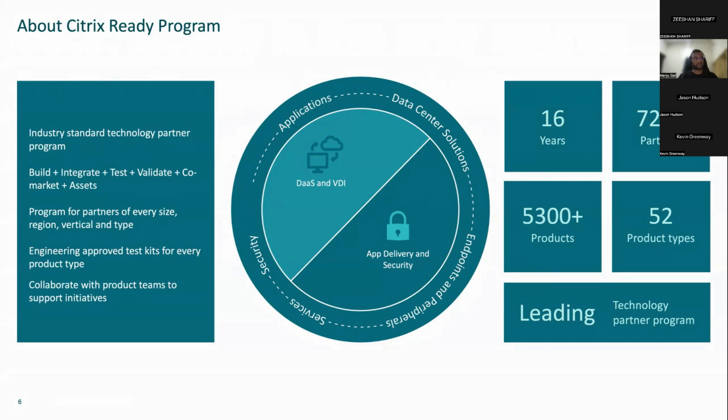We have been in this business for more than 16 years now. We are one of the leading technology partner programs. We have over 720 partners associated with the program, and these are active partners, right? We have validated over 5,300 products, and we keep validating over 400 products year on year, and we keep removing the ones that have reached end of life. So having said that, we still have 5,300 products listed on our marketplace.